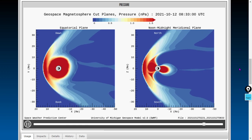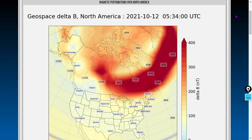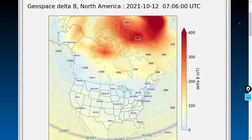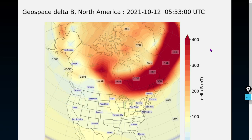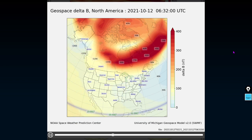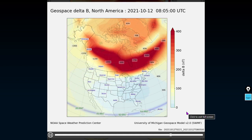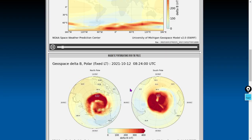We're also going to show you ground magnetic perturbations here, all the views that we have available. So there's your geomagnetic storm magnetosphere movie number 1. Here's number 2. Geospace delta B changes to Earth's B field. We also do see some power outages which may be associated with this. We'll get to it. There you can see it looks like a little bit of subsiding there of that. Let's make that full screen. So there's the North American changes to Earth's B field. Whenever you see the word delta in science data, folks, that means change. In geospace delta B, changes to Earth's B field.